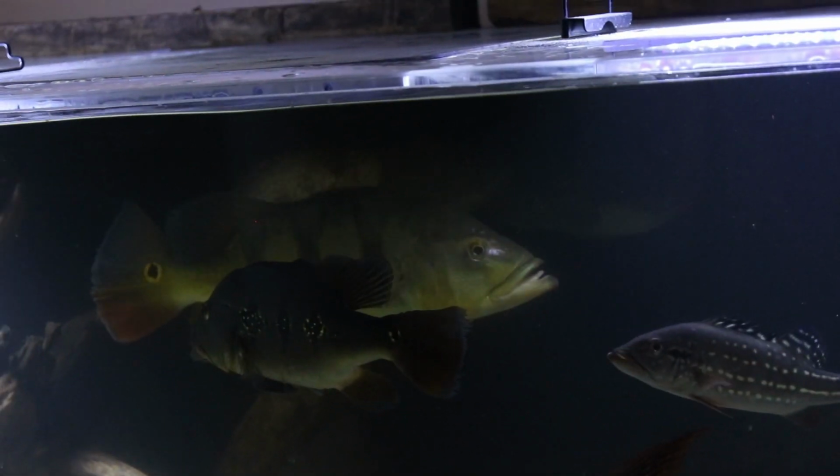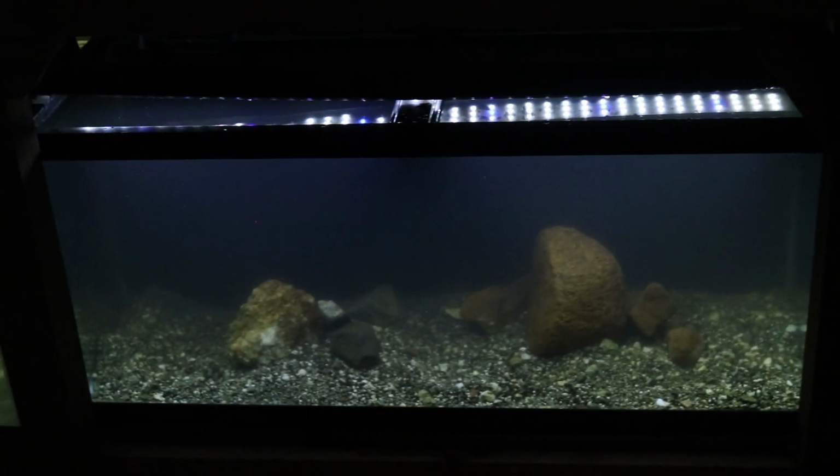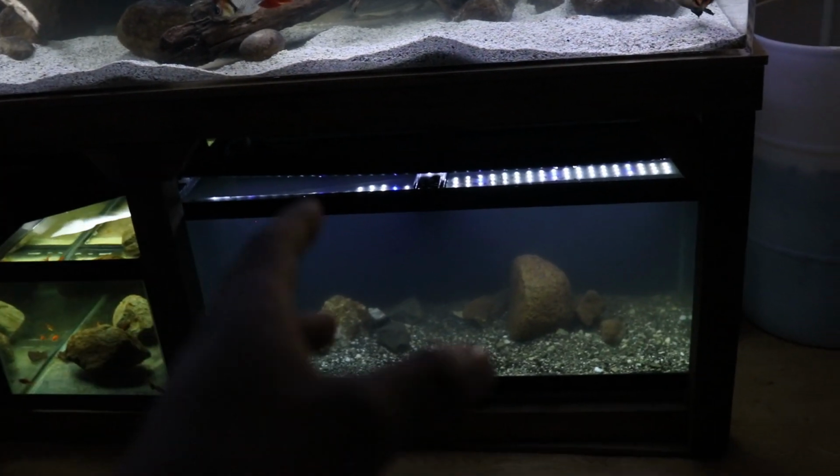Now in my last video you saw me take out this big guy, this big peacock bass who was in this aquarium. Now I asked you guys, what should I do with this tank?